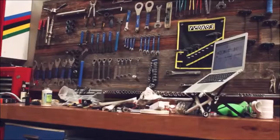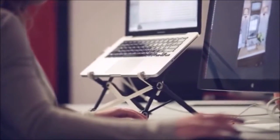I love to design and build products that people use and that improve their lives. And Roost 2.0 is the next step in that journey.